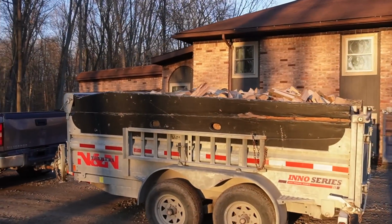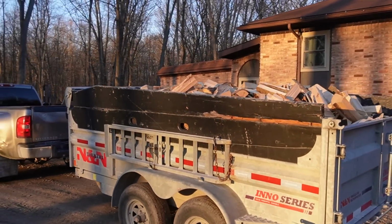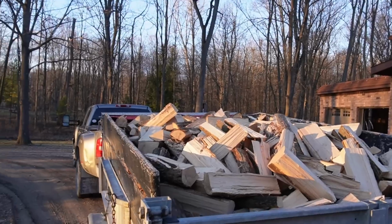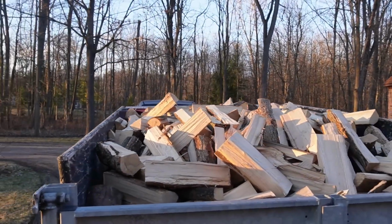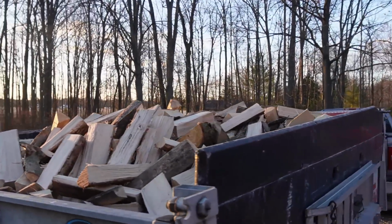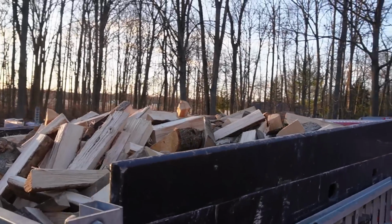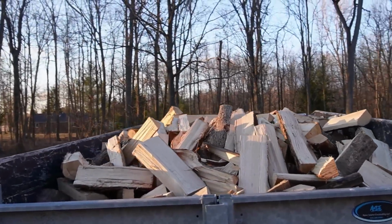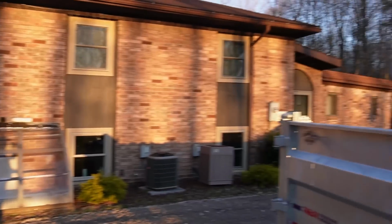So here we've got the 6x12 Inno Series. This trailer is perfect if you need to get into some smaller residential areas. Chris from In the Wood Yard uses this trailer and has delivered hundreds of cords of wood. As you can see, I've got the raised up sides here, and I've got it filled to the top. And we're going to see how this dumps compared to how much wood we get out of this.